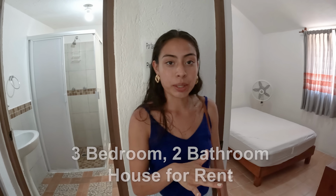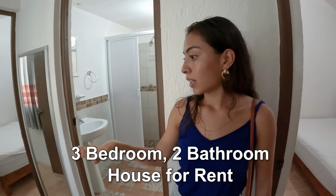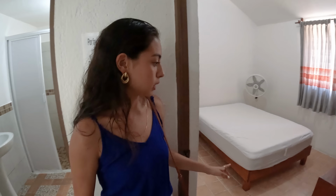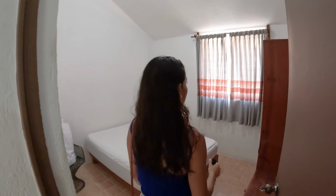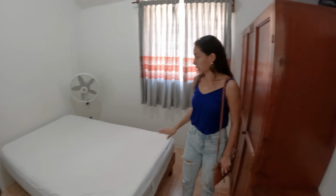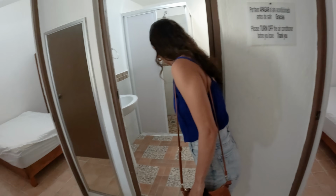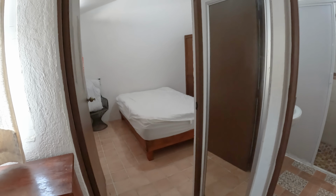Okay, here are 3 bedrooms. There are 2 whole bathrooms. So these are the bedrooms. You can see they all have places to put the clothes, so they are basically ready. Okay. It's very nice. Yeah.